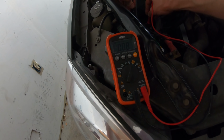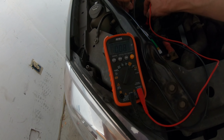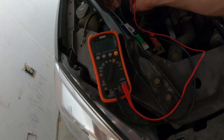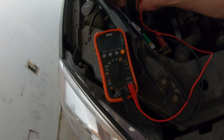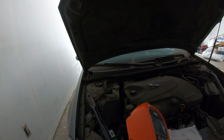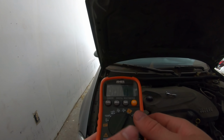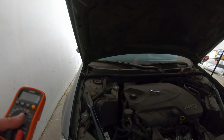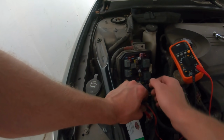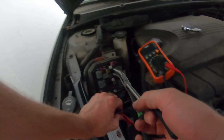So we've got 8 milliamps, microamps. That would be 0.8 milliamps or 8 microamps. I don't know if that's enough to say you have a parasitic draw, but maybe I'll go through the fuse box anyways and just test the different fuses and see if we have a circuit that's pulling the amperage while everything's off.